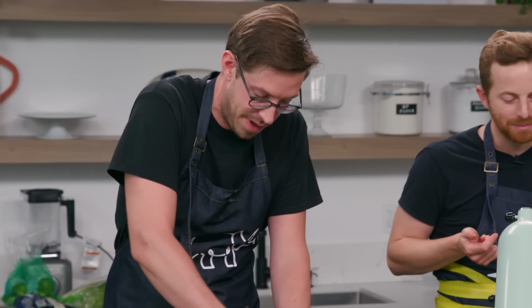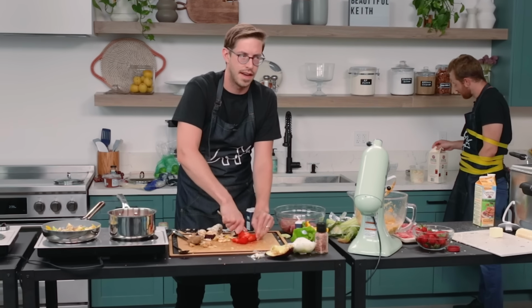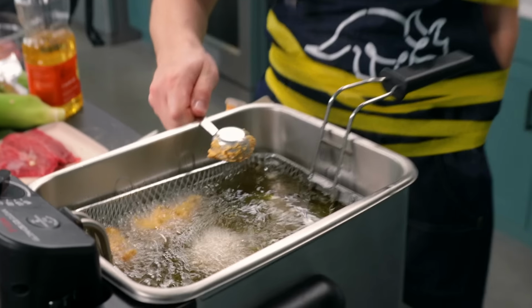Yeah? Tastes like a hush puppy? Tastes like a hush puppy. I love a good hush puppy. Oceanside Seafood Restaurant, they got hush puppies out. My God. Let's try a few.